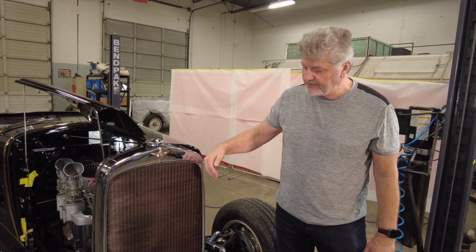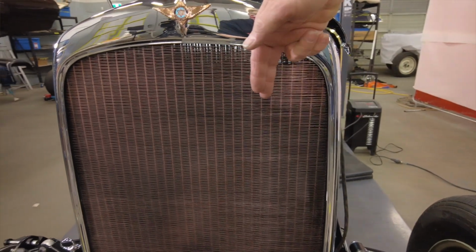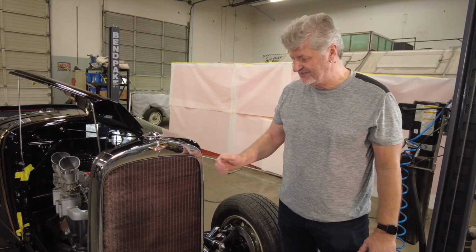As a person walks by the car, the light actually shimmies back and forth because these bars are so thin. The way it comes across, it actually looks as if the light's following you as it goes along. It's quite a neat effect. And that effect, quite honestly, was a surprise. We weren't going for that, so it was a bonus to what we had done.